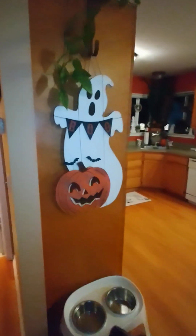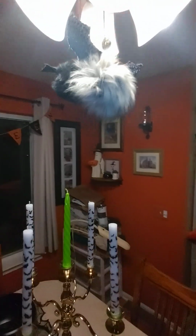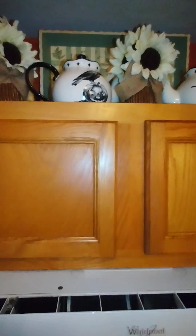Well, that's about it. Not very much space to decorate, but a lot of things in that space that we decorated. I forgot about these. She picked up these because they're teapots. We don't drink tea. Not that type of tea.